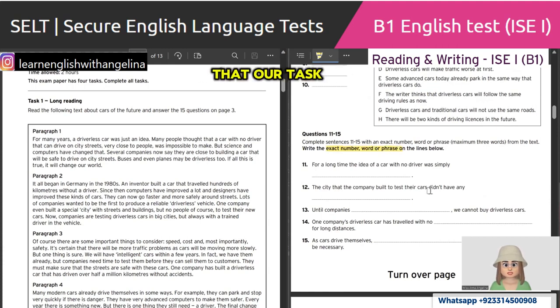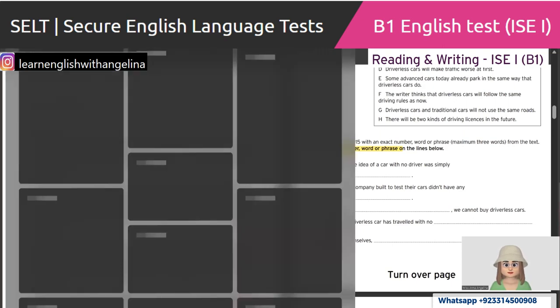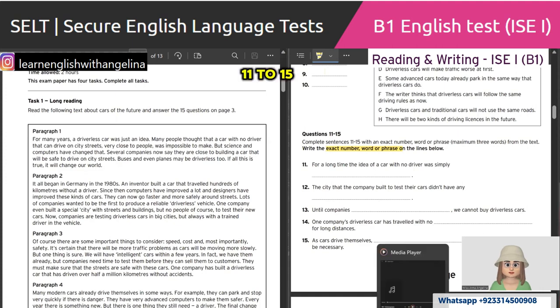Okay, this means that our task is very simple. We just need to find the exact word from the paragraph and write it there, okay? And that's not very difficult. Now, let's quickly, I know that reading in a sequence is difficult, and it might take a lot of time. So we will start off with tip number 1, that is solve questions 11 to 15 first. What? Questions 11 to 15 first. Okay.